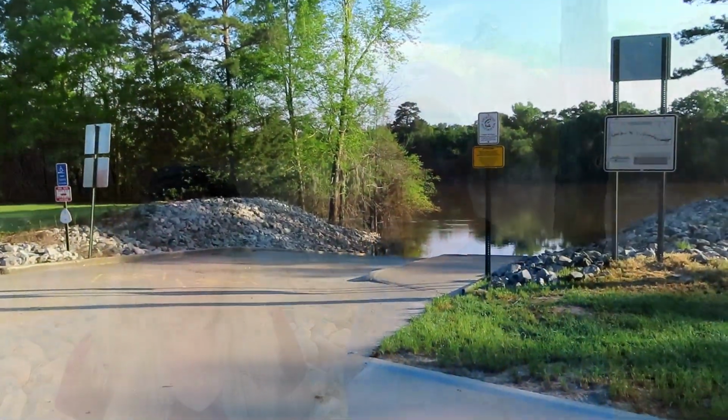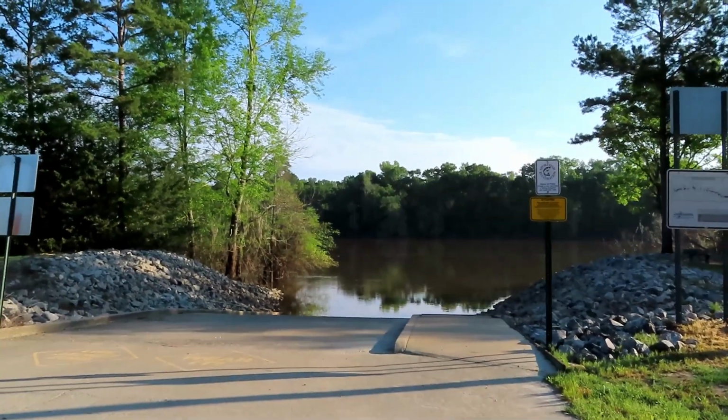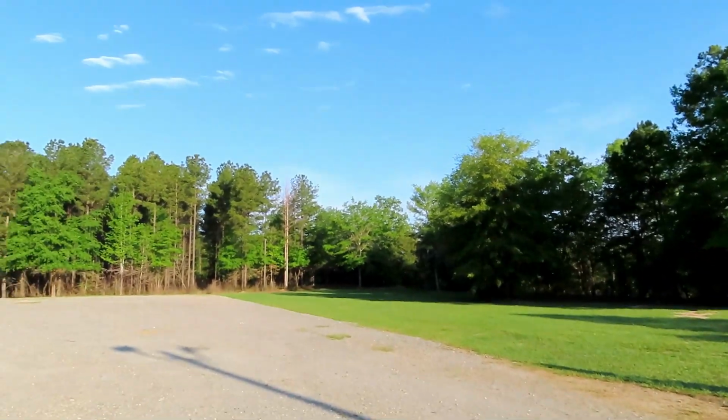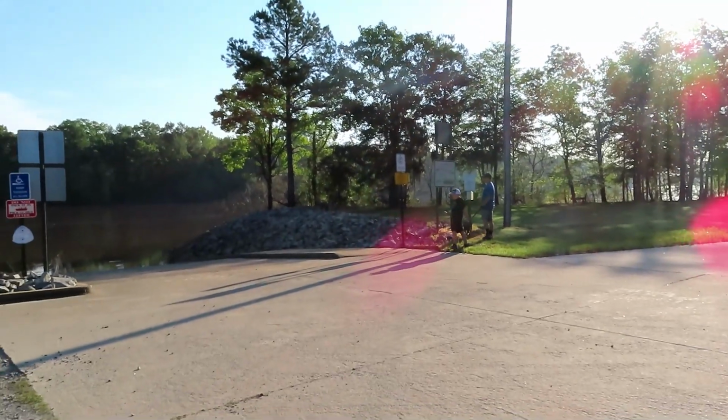So with that being said, we found this spot in Georgia. It's Towns Bluff RV Park. It's actually called the Towns Bluff RV Park and Heritage Center. We're down here by the river right now. There's a boat ramp. There's a lot of trails here you can walk. I mean, it really does have kind of a state park feel to it.